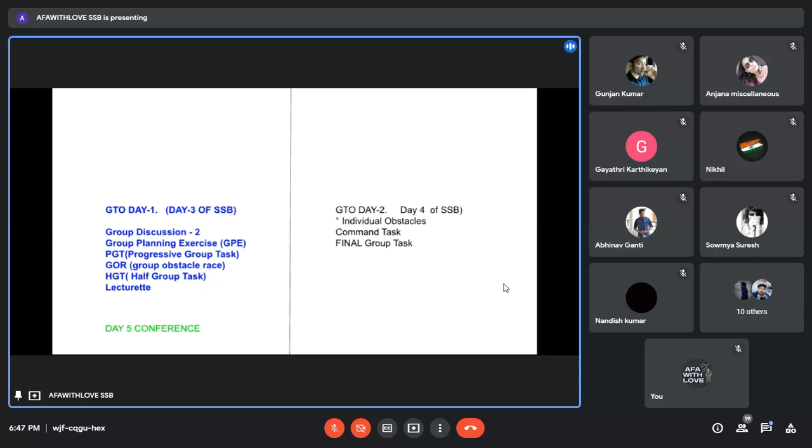Apart from that, what you can do in the interview, the first thing is to dress well, because the first impression in front of the interviewer is your dressing. So dress very well, dress properly, have a clean shave, and make sure that you are looking smart. And after that, be confident.